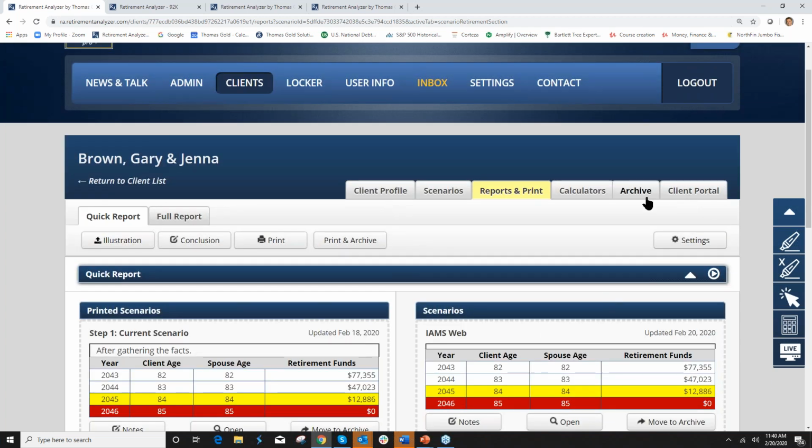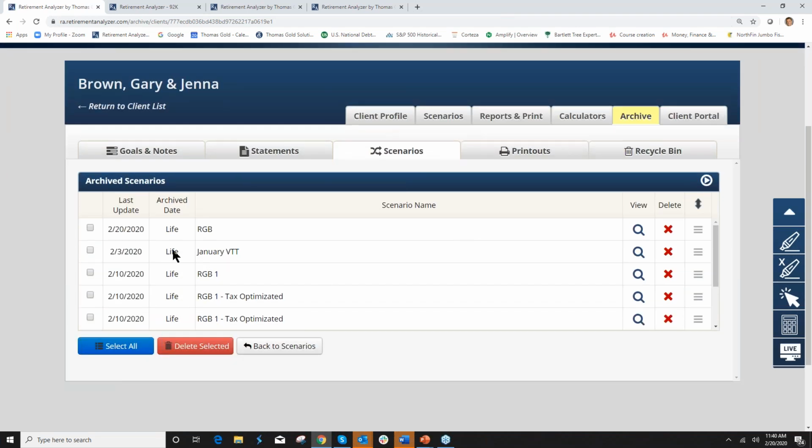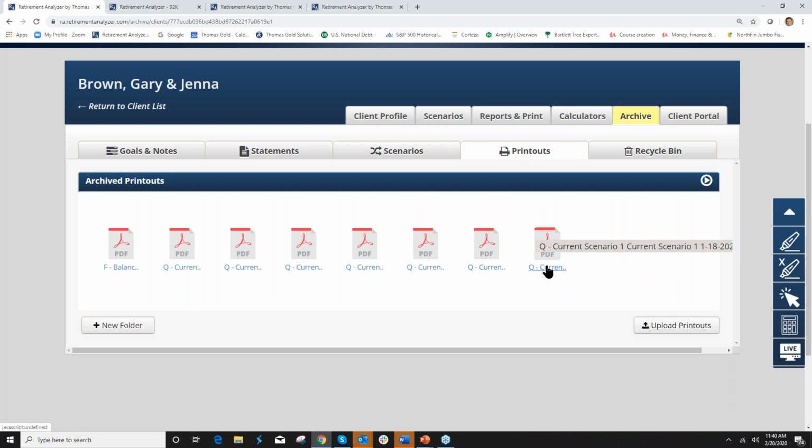So you're able to keep all of this in an archive right here. We have this archive that can hold any scenario that you have. You can see all the different dates, the date that they were archived, last updated, they're all here. You can keep them just in case you need them. There's a statement section where you can upload any statements you want. There's a printout section. Anytime you print something out for the client, it saves with the date that you printed it. Now, we're coming out with CRM functionality probably toward the end of the first half of this year. Now, you can start to see that you're able to do a lot of this stuff.